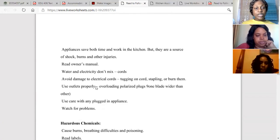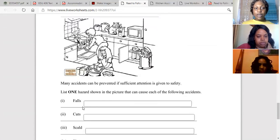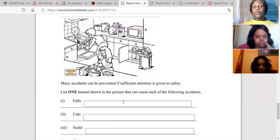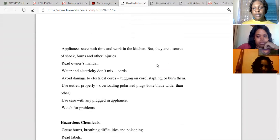I just want you to come down here to the bottom part of the activity, and this is where you're going to examine this image. From this image, you're going to list one hazard from each of these four categories: falls, cuts, scalds, and fires. You're going to write how this can be prevented based on the image and the points which you would have read under the classifications from above. Everybody with me?